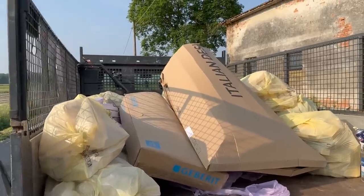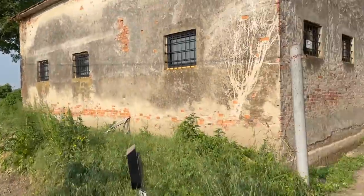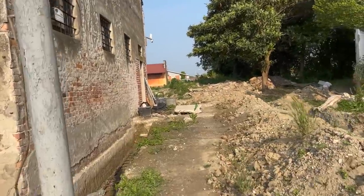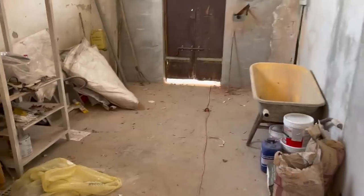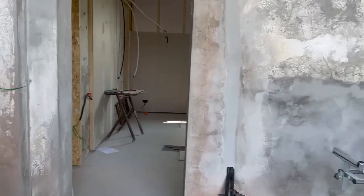Today, I'm going to work on the bathroom cabinet and get as much work done in the bathroom as possible. So we are taking some things to the garbage station and doing a bit of a cleanup. So I'm back and we have got rid of loads of things here as well as in here.